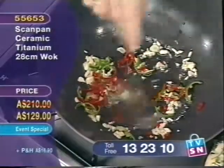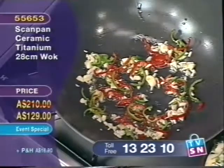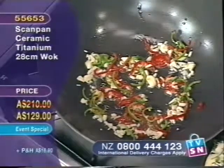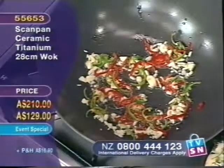But with woks and so on, you can really cook a terrific dinner, very, very healthy dinner, in a matter of moments, can't you? Just by throwing it all in, having a bit of a toss around, a bit of a stir fry, and you've got dinner in no time at all.